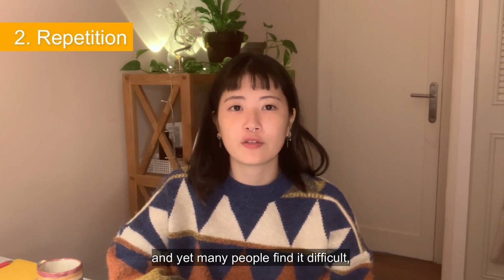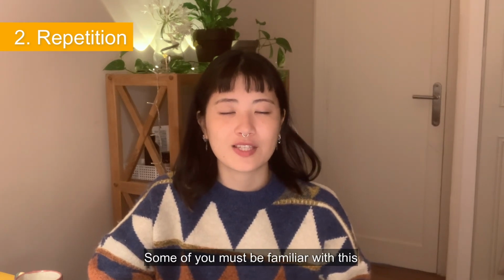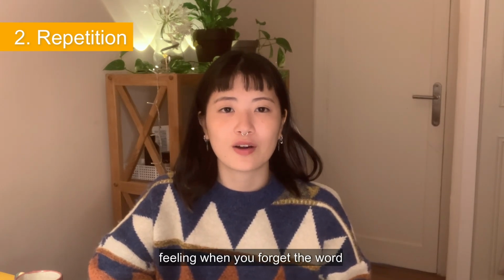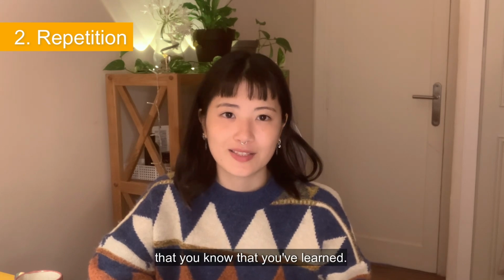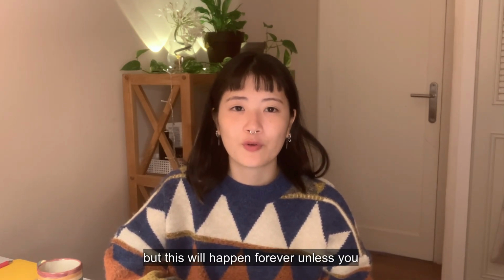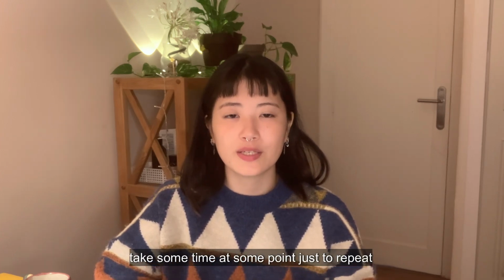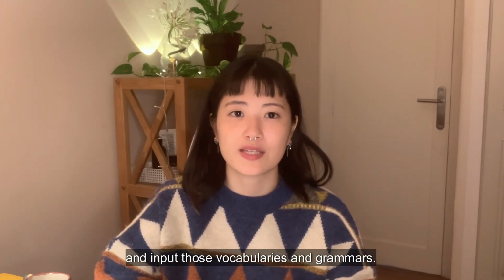One thing that is essential when you want to be fluent in a language, and yet many people find it difficult, is repetition. Some of you must be familiar with this feeling when you forget the words that you know you've learned. This is so frustrating, I know, but this will happen forever unless you take some time at some point just to repeat and input those vocabularies and grammars.